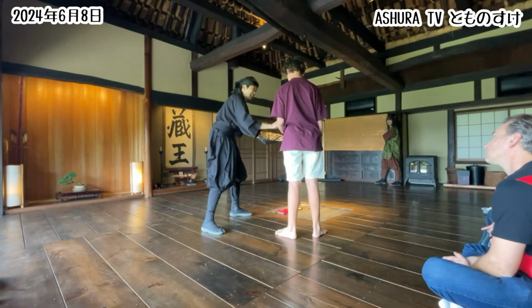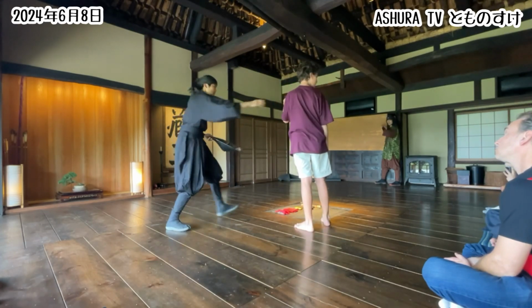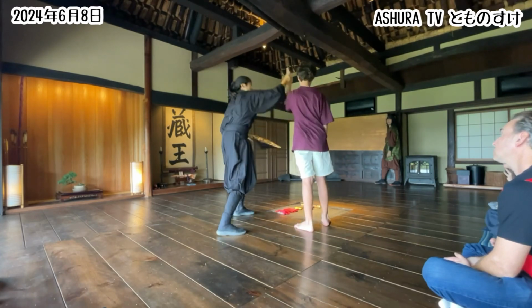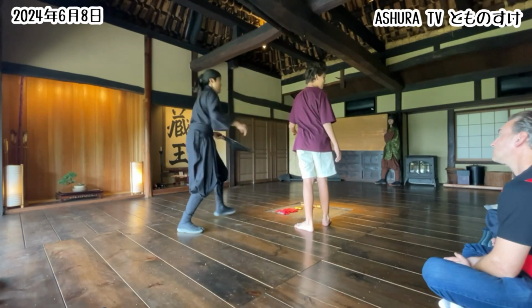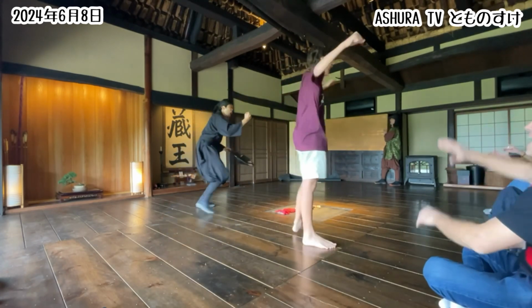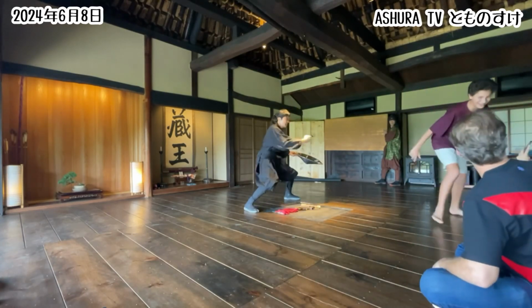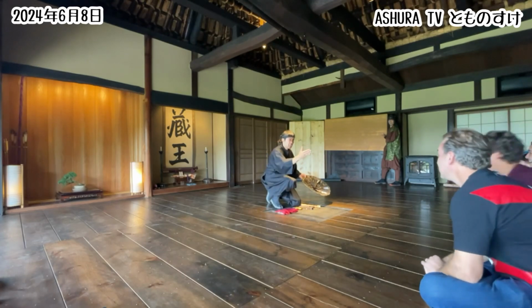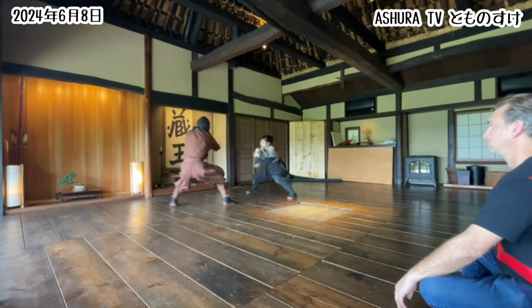You need the power. Okay? Come on. Yes, like this. Shuriken. Yes. It's overhead sword. Yes. We are ninja force. Ninja force be with you.